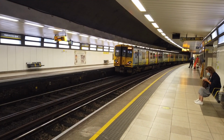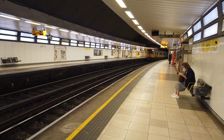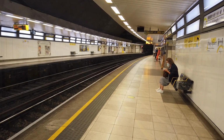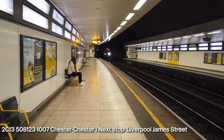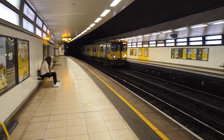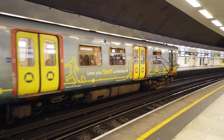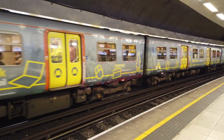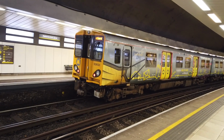Sound of the 507s, they may be old, but the sound doesn't get old, does it? Absolutely not. And actually we've got yet another Merseyrail service arriving on this side. Easy on the brakes there, 508123. My word, that train's in a right state, look at that. 508123, again with the face coverings at the end of the train.